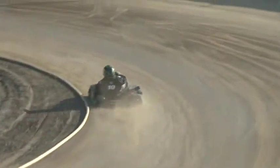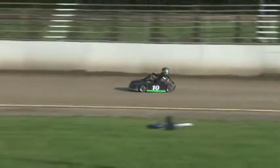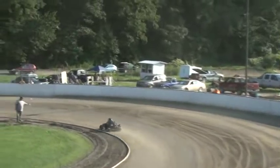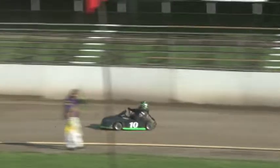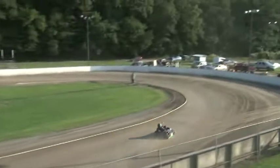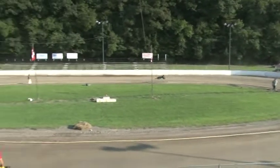Brandon Arme, Willie Turner, your Clone Super Heavy. 5 more trips around the Champion Speedway for Brandon Arme. Willie Turner rides second. 16 down, 4 remain for Brandon Arme.